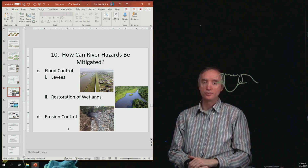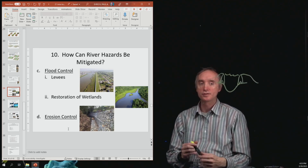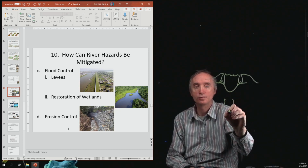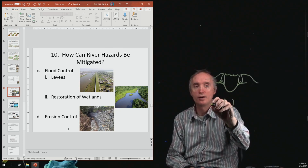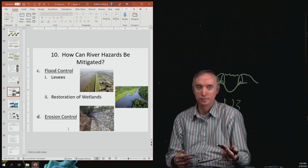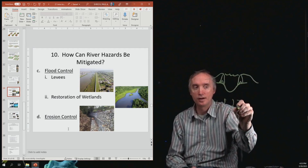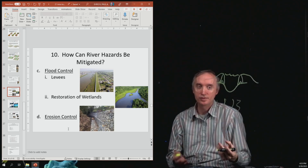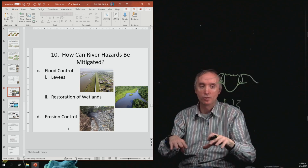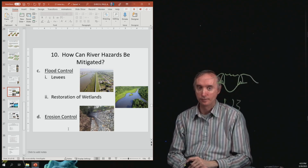Okay, another thing that you can do though is restoration of wetlands. So the idea is that here is the river, and then we allow this area over here and this area over here to become wild, and we don't build on it. This area is now going to have lots of vegetation, lots of root systems, and those root systems are going to help hold the soil in place so that there's going to be less erosion occurring.